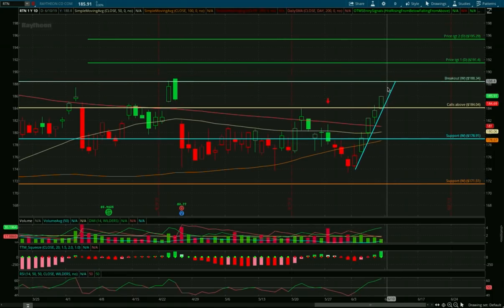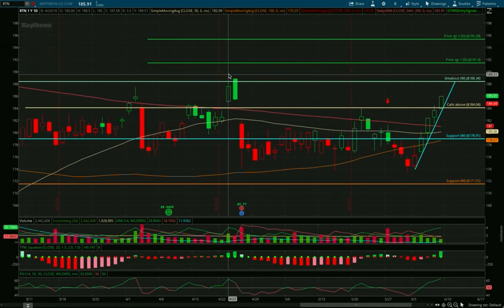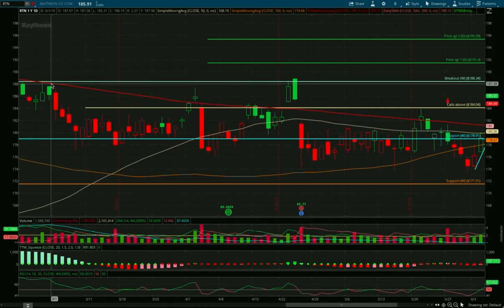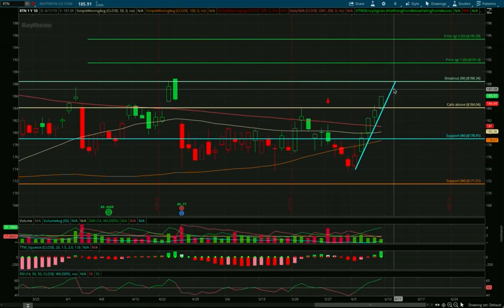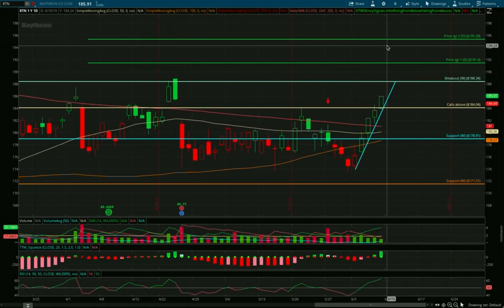So we should continue. We'll see if this is going to be resistance, because there are multiple areas of resistance right there. So we'll see if that 188.34 is resistance. If it becomes support, then we know that we're going to that 200 point.